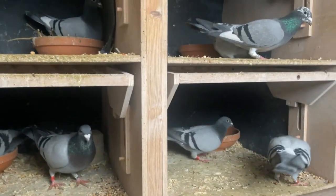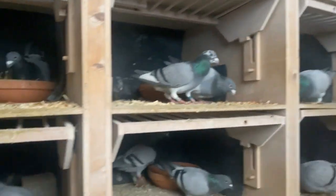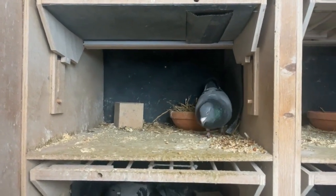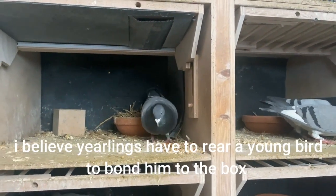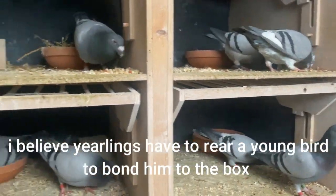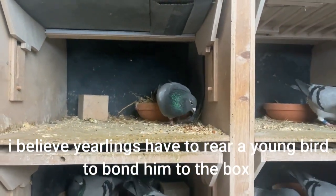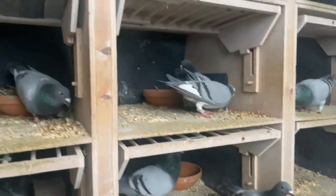But most of these in here, the young cocks from 2022, as you can see, we'll take to the widowhood. They'll rear a young bird in the box. That'll bond them to the box, and that's the motivation they need. I think they need to rear a young bird, these yearlings. A lot of people don't let them rear yearlings. But everybody has the choice. Everybody has different ways. But I find that by letting them rear a young bird in that box, that bonds them to the box. But hey, like I always say, many roads lead to Rome.